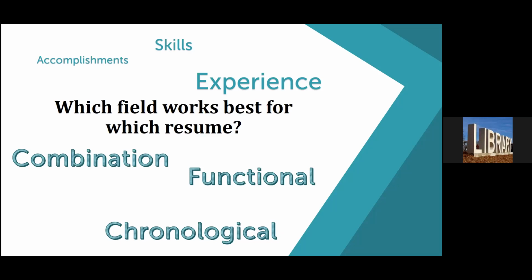I know for me, I think accomplishments just sounds better to me. So you can have experience, but you can have a negative experience or a good experience. But if you have accomplishments, that's a very positive word.